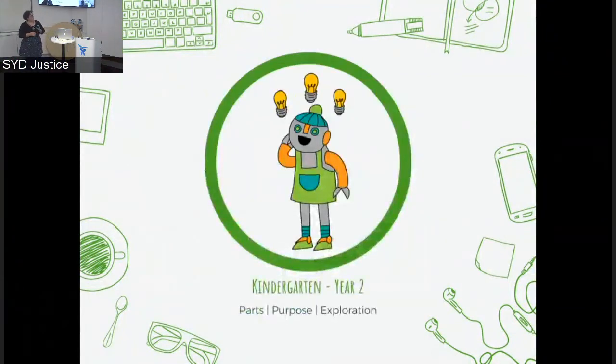Now, at kindergarten level, kindergarten to year 2, or foundation to year 2 as we call it, it's all about parts, purpose and exploration. So there's been this sort of fear that students are getting locked into the tablet world where they don't know which device to use for which purpose. So starting from kindergarten, talking about components of a computer, how to use a camera to take a photo rather than just picking a tablet up, how to understand the mouse and the keyboard and all things like that.